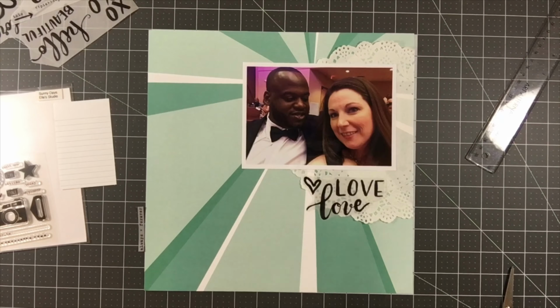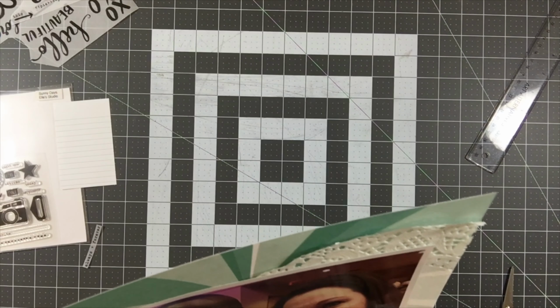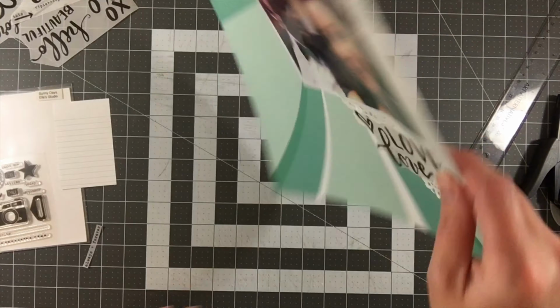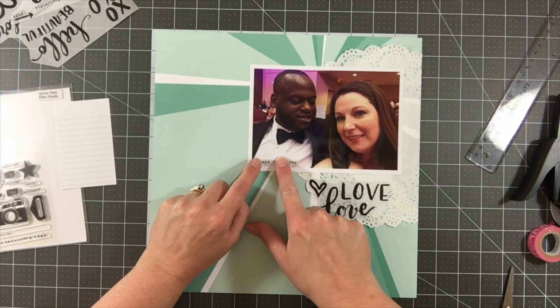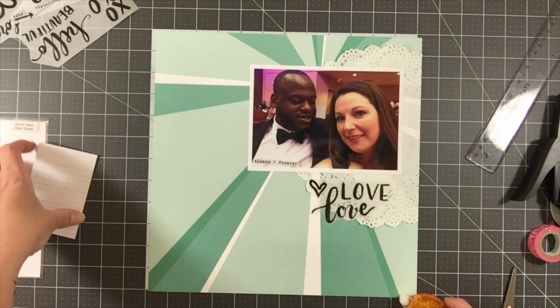So I love this photo. I just went ahead and snapped it anyways, because he wouldn't stop talking. He kept looking at me and talking instead of looking at the camera. So I printed a 5x7 of this photo and just decided to go ahead and scrapbook it. I think I'm going to print a larger photo of this, maybe in black and white, and frame it and put it up in our house. We don't have a lot of photos up in our house. We have a lot of art and things like that.